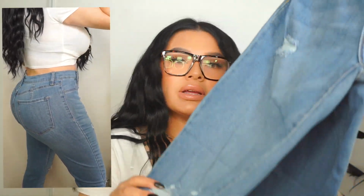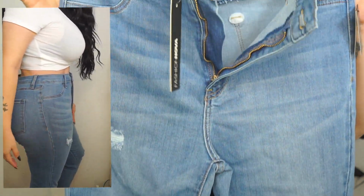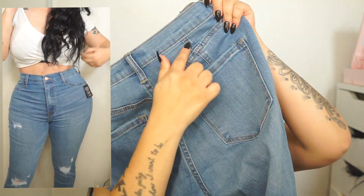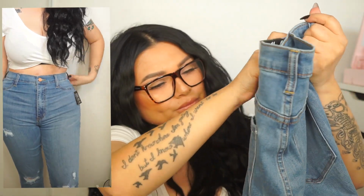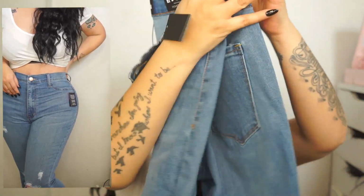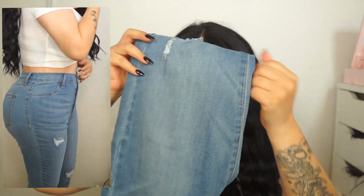And then they do have little rips on the knees as well. So that's what that one looks like. And these are different from the back because they have these little lines here, so they make the booty look juicy. So yeah, I got these ones in a size 11, and they do have little rips on the knees.